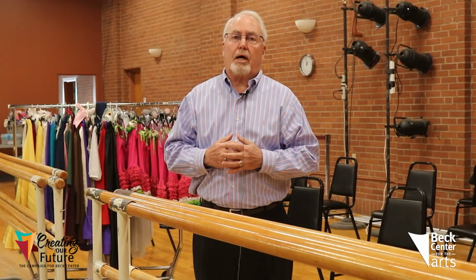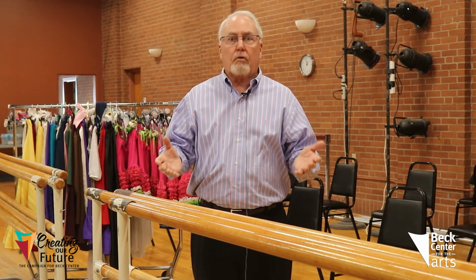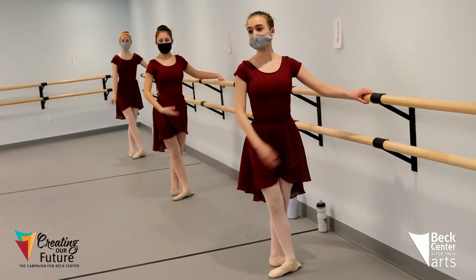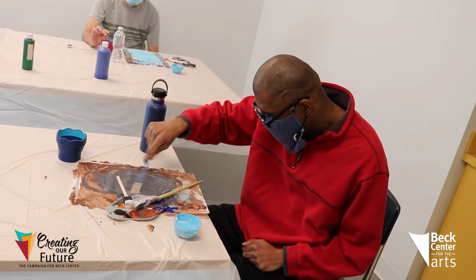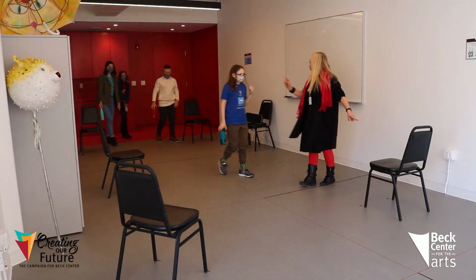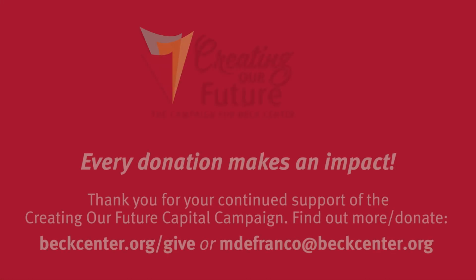Big changes at the Beck, and these are the changes that will carry us into the future. These are the changes that will allow us to go 34 years before we have to do major fundraising for renovation. However, we will continue to fundraise for our operating, and we constantly need money for operations, and we will ask you for that year after year after year. We appreciate all that you've done for us to date, and we're hoping you'll continue to support us as we move forward. Thank you.